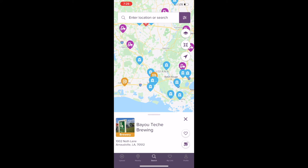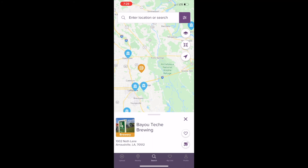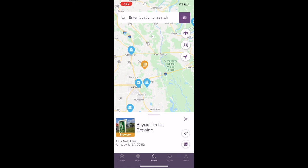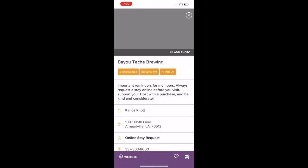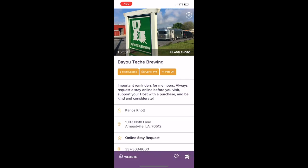So what I did is I looked up on the map where we wanted to go around that area, and we knew we only wanted to stop one night. So we found a Harvest Host in that location, and we found Bayou Teche Brewing. We went in, we looked at their photos, that other people posted, and decided, yeah, that looks safe, that looks good, and that's where we stayed, and it was a blast.